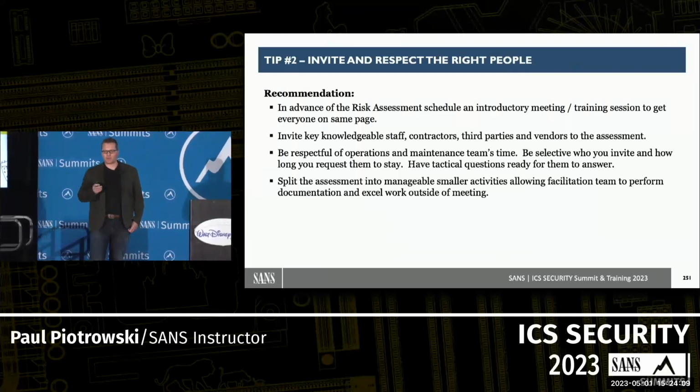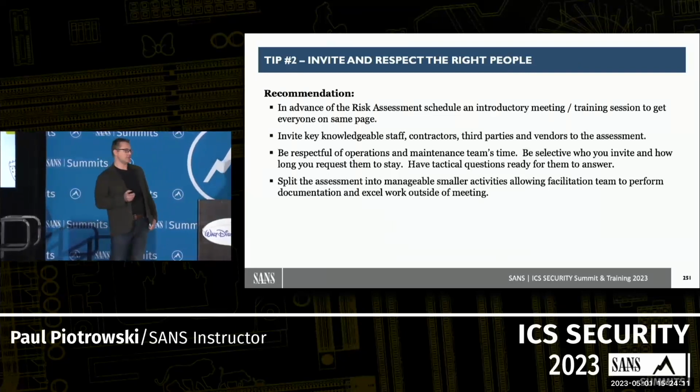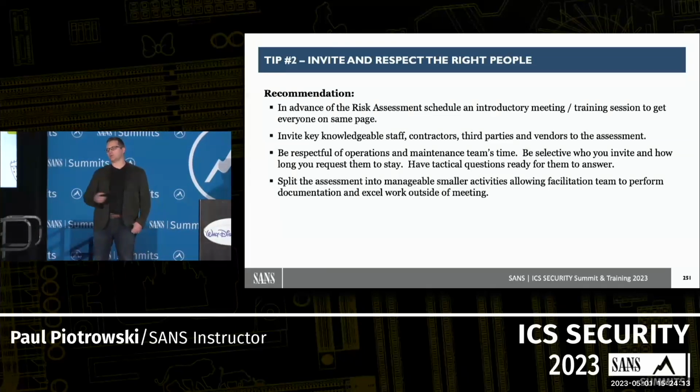So respect people's time. Operations is very busy. So I don't like booking full-day workshops when I'm at an asset. I like to have very tailored discussions to say, this day we're going to book an hour or 2 hours, and we're going to be talking about your engineering work zones, or we're going to be talking about your historians, or whatever it might be.